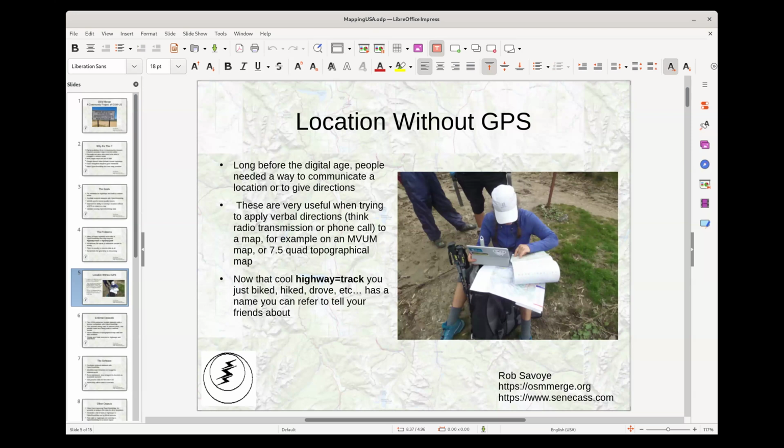The whole point is to make it a lot easier to communicate locations. I get way too many GPS coordinates over really bad radio connections, and people often can't figure out where they are. And you can't relate GPS to a paper map that easily. When you've actually got a Forest Service reference number or a highway name, you can look on your topo map, your MVUM map, whatever, and find it pretty quickly and easily.